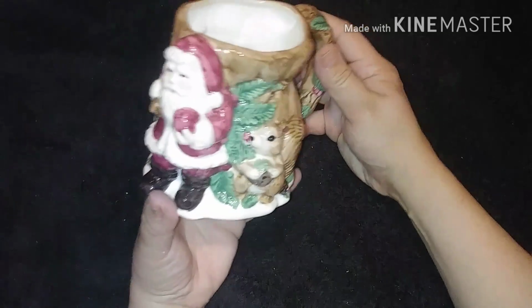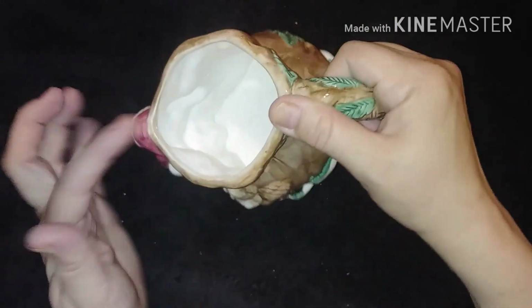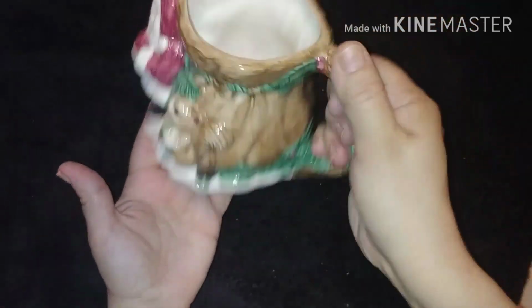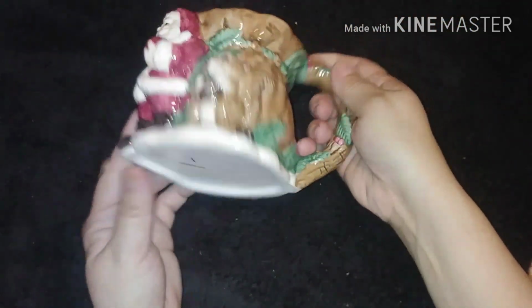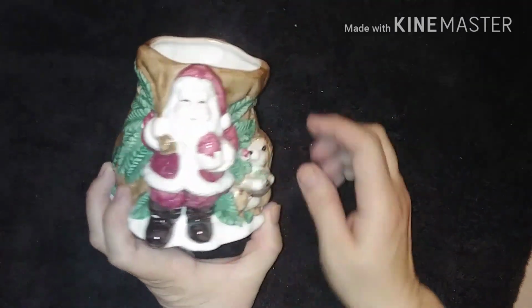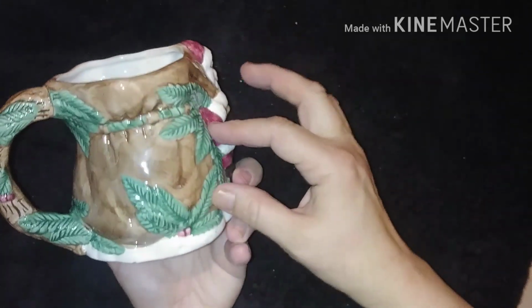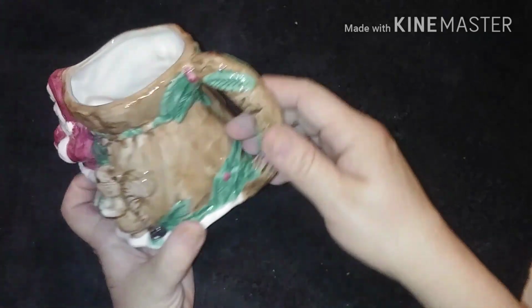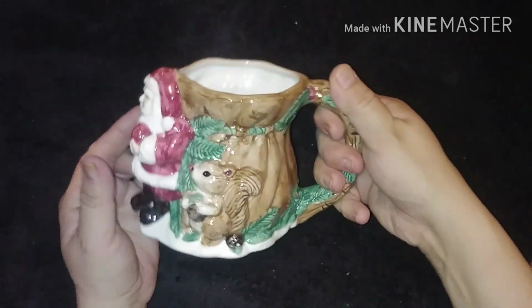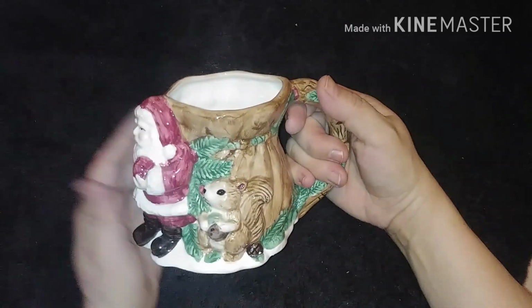And going back to Christmas, this is a little woodlands, like he's got the squirrel. It's like a mug, but he's kind of shaped like a pitcher too, like a little mini pitcher. But I only paid $1 for him. And very cute little Santa with the squirrel. And the cup is made out of like a bag, but it's brown, so it kind of resembles a tree also. And you can see it's a good size for a mug, but he'll be cute in my Christmas displays.